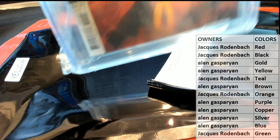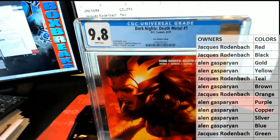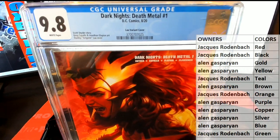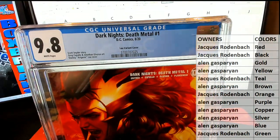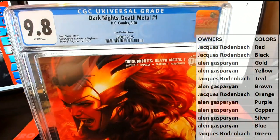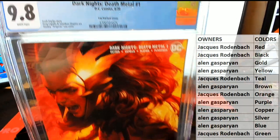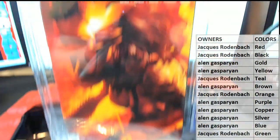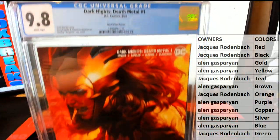Okay. Check this out. Kind of give you a better look at it, too, at the cover. This is Dark Knights: Death Metal. And this is the Lua variant cover. Nice. 9.8. Scott Snyder. Yep. Lua cover variant. Nice. Awesome. 9.8. Just awesome right there. Very nice.